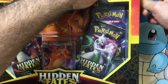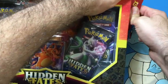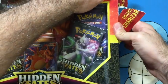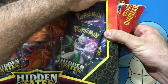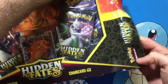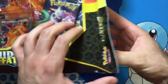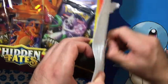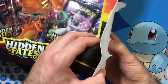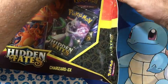Here we go. It hurts opening these because I know how valuable these boxes are. Oh, that hurt. That box hurts. Come on. There's so much struggle, guys. I'm trying to... Ah, there you go. Here we go. As you can see, it's not even broken. Oh, man. We got a lot of work to do on this one. Just like the Team Skull one, these ones are hard to open, my god.